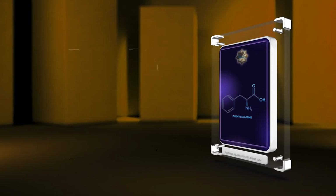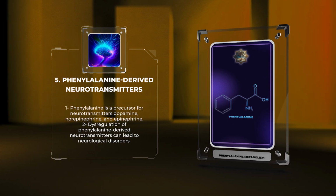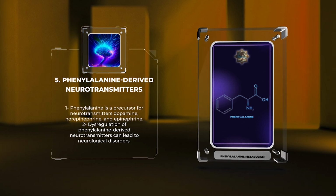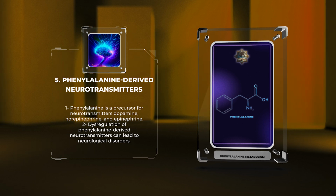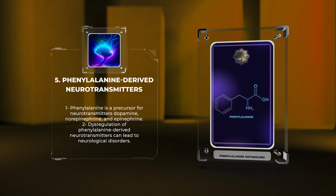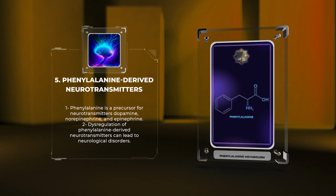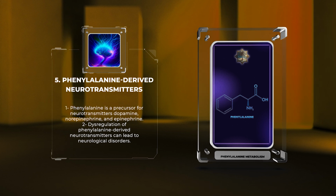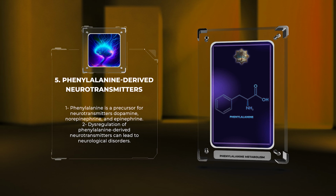Phenylalanine serves as a precursor for various neurotransmitters, including dopamine, norepinephrine, and epinephrine. Neurotransmitters play critical roles in communication between nerve cells and are involved in various physiological processes, such as mood regulation, motor control, and stress response. Dysregulation of phenylalanine-derived neurotransmitters can lead to neurological disorders like Parkinson's disease, depression, and attention deficit/hyperactivity disorder, ADHD.